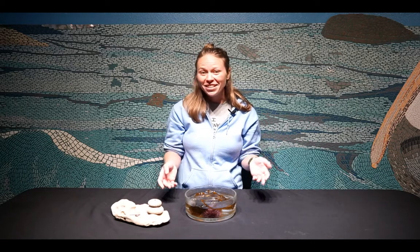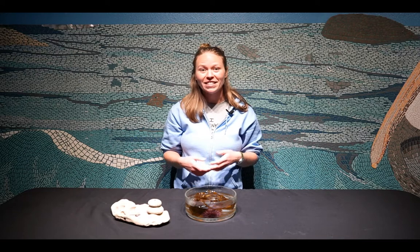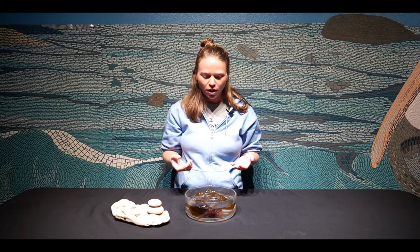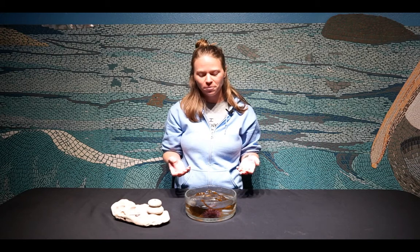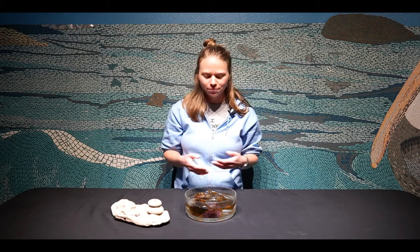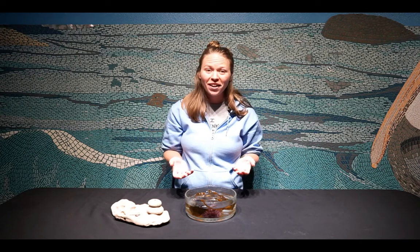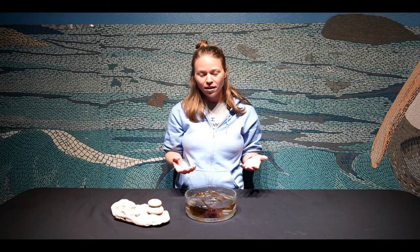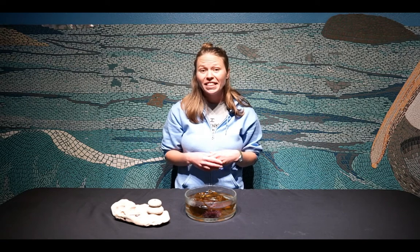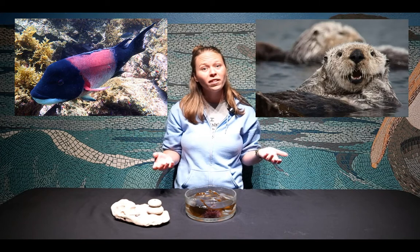Now, one of the most interesting things about urchins is how they interact with the other living things in the ecosystem. Urchins are herbivores, which means they only eat plant material, or in this case, algae. But what eats urchins? Well, believe it or not, despite all the hard body parts they have to keep predators away, there are several animals that eat urchins. Fish like the California sheephead and mammals like the California sea otter all eat urchins.